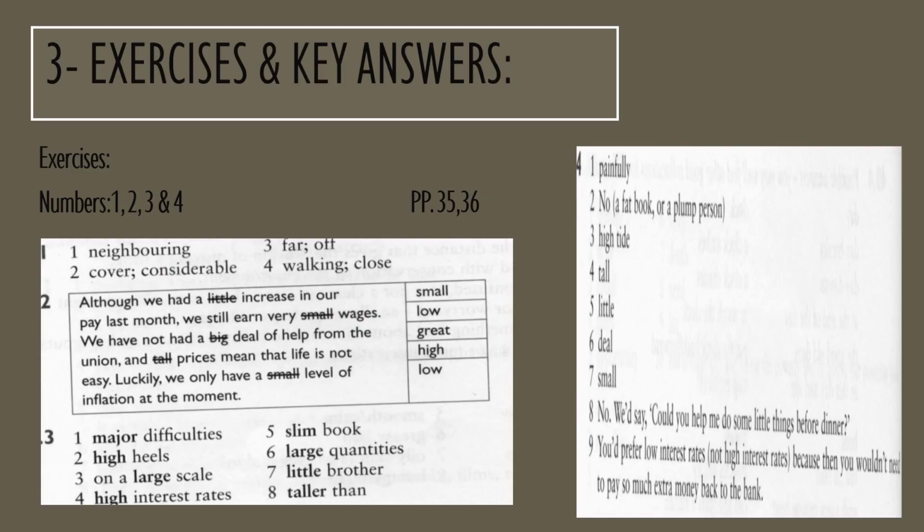The exercises following the lesson, you can find them at pages 35 and 36. There are 4 exercises, 1, 2, 3, and 4. I have attached the key answers for the exercises, so you can go through the exercises first and then check your answers with the key answers.